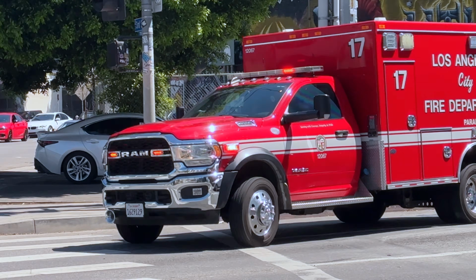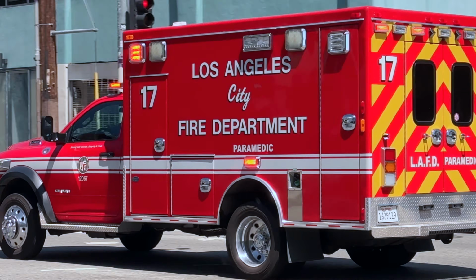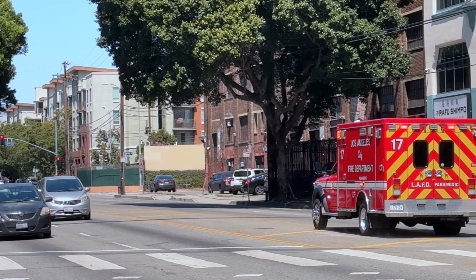But look, I'm not here just to capture visuals today, but also sounds. Sound design is what will really bring the final sequence to life, so I'm going to grab a quick shot.